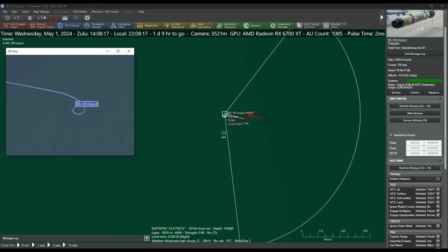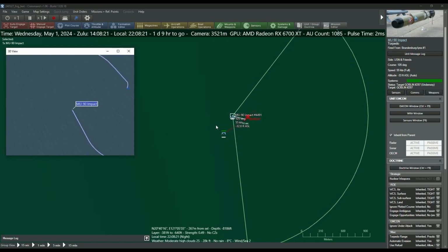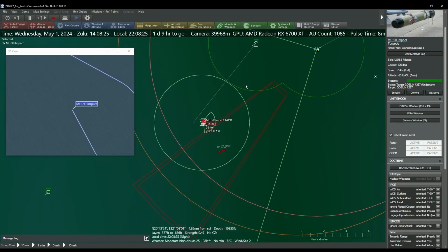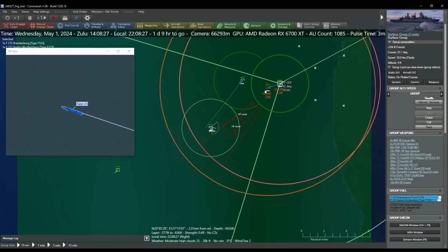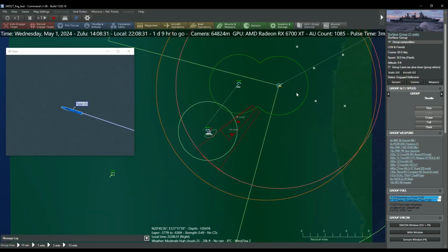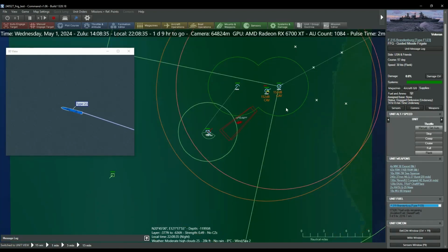It still seems to be in a search pattern. Oh, now it has changed. So it has acquired something. That's likely gonna... Uh-oh. That is a very bad sound. There are torpedoes in the water. So we have to move at maximum speed.